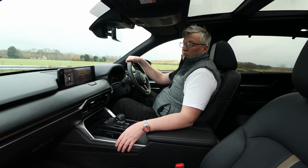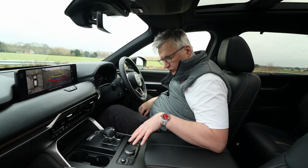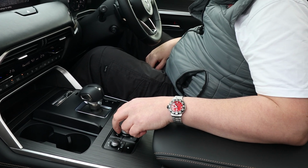Mazda Harmonics, which is 8 speakers, or like this one, you could go for Bose with 12 speakers. And we have MyDrive here, which is your driving modes. Electronic handbrake, auto hold. I love the way that you've got your physical buttons here, especially for the stereo. They've just made everything, well, simple.